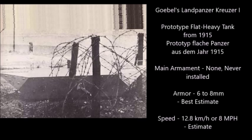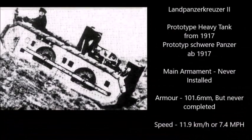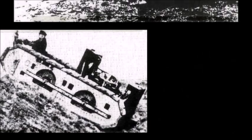The first tank, the Landpanzerkreuzer I, was designed in 1915 and was based on another prototype vehicle called the Panzerkreuzer from 1913. The Landpanzerkreuzer I's main armament was never installed, as the tank was never finished. Its armor thickness was between 6 and 8 millimeters. The speed of this tank was about 8 miles per hour. The Landpanzerkreuzer had only one prototype built, the one you see in the photograph.